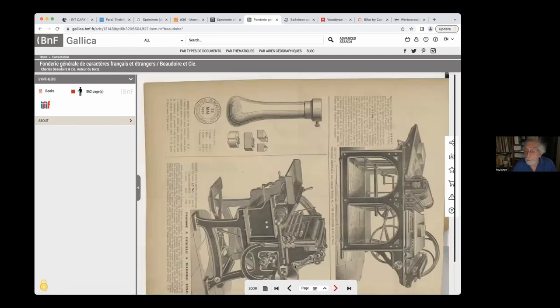You can also do a thumbnail at Gallica. You notice it says no NP, meaning no page number. So it's kind of hard to remember what you've got. And you can download individual pages, and you can often download entire books from them.